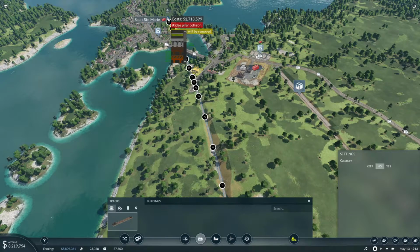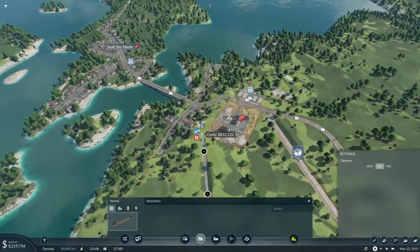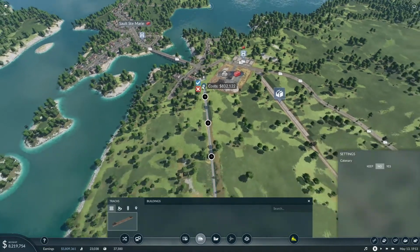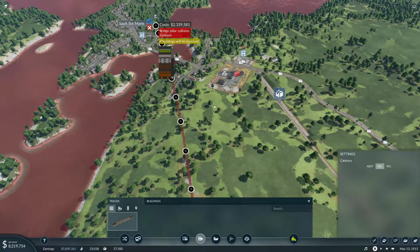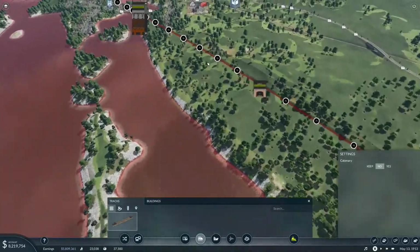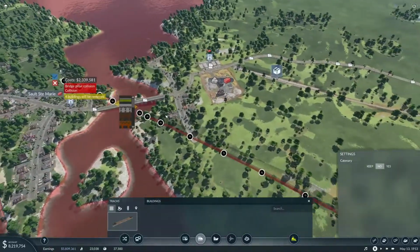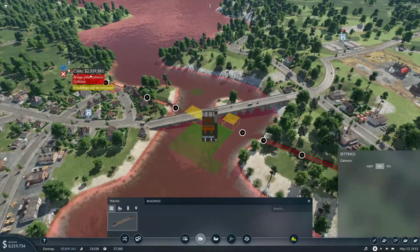Because if we do this, yeah, see, we're going to have to pay to get rid of this bridge. Now, we could bring it here and then curve it down. I don't know. Can we tunnel this in? It's going to be too big, isn't it? Yeah, it basically runs underground for the entire thing. I think it can't go low enough. I think it's still going to hit this river.